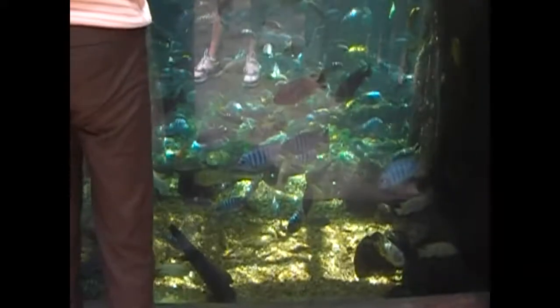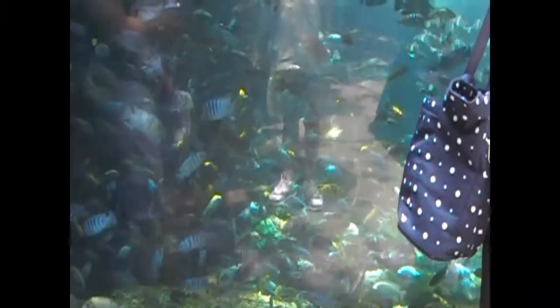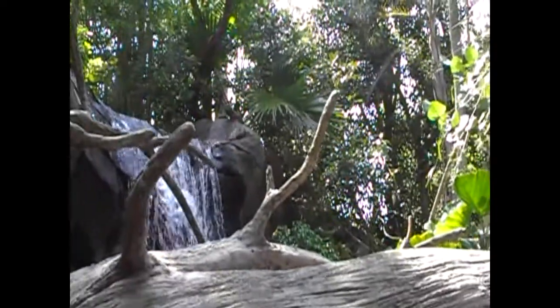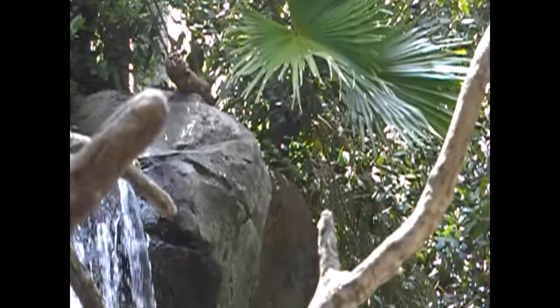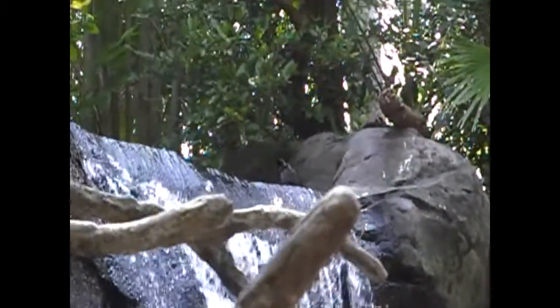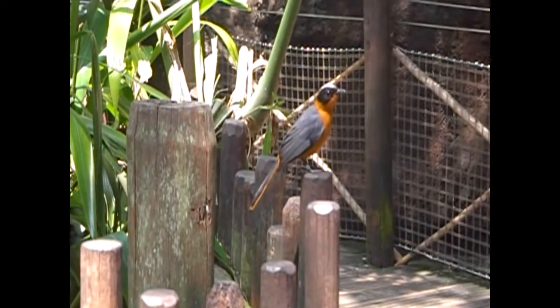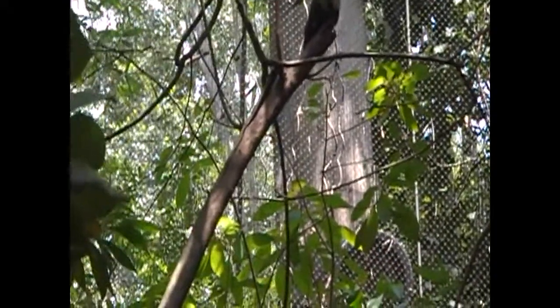Look at all these fish. Oh, the bird up there. That is a blue-bellied roller. Blue-bellied roller.